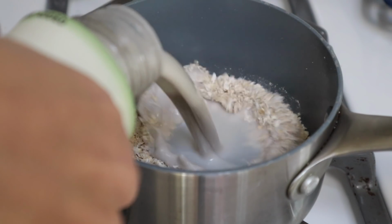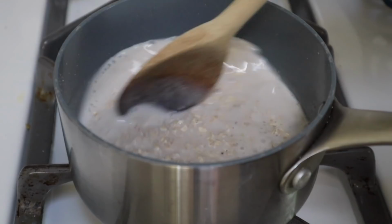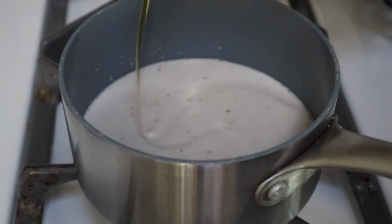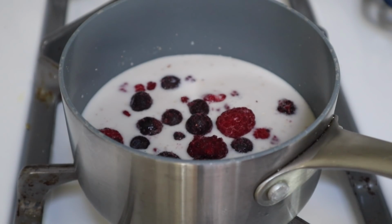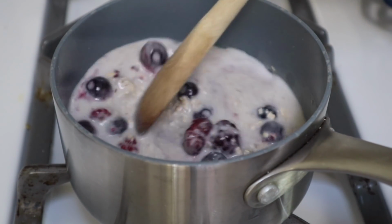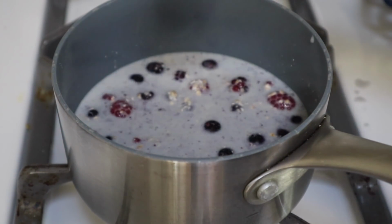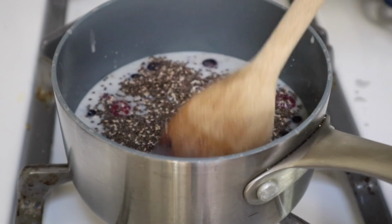So for the oatmeal, I just had rolled oats, I added in some almond milk, stirred that around, I added in some maple syrup, and then I also added in some frozen berries, which I've said before, but it's one of my favorite things to do because they melt inside the oatmeal and they just give the oatmeal a really super good flavor. Then I added in a couple tablespoons of chia seeds and I basically just let that cook.